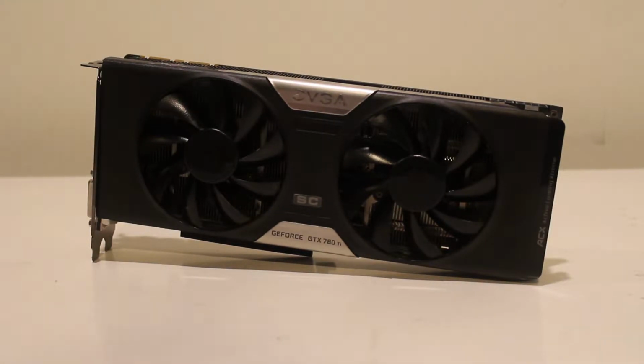In today's video, I'm going to review what once was the top tier graphics card 8 years ago, the legendary GTX 780 Ti, and its performance in mid-2021.